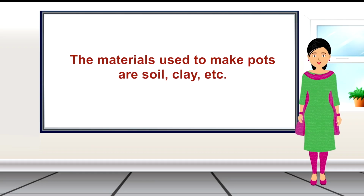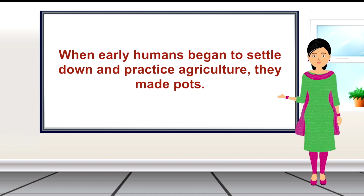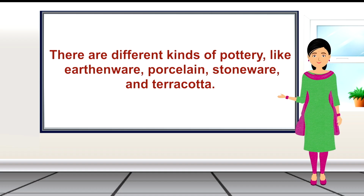Let us revise what we have learned today. The materials used to make pots are soil, clay, etc. Pottery is the art of shaping and baking clay to create all kinds of useful items, from kitchen utensils to flower pots. When early humans began to settle down and practice agriculture, they made pots. A potter is someone who makes pottery for a living, using a potter's wheel and clay. There are different kinds of pottery, like earthenware, porcelain, stoneware, and terracotta.